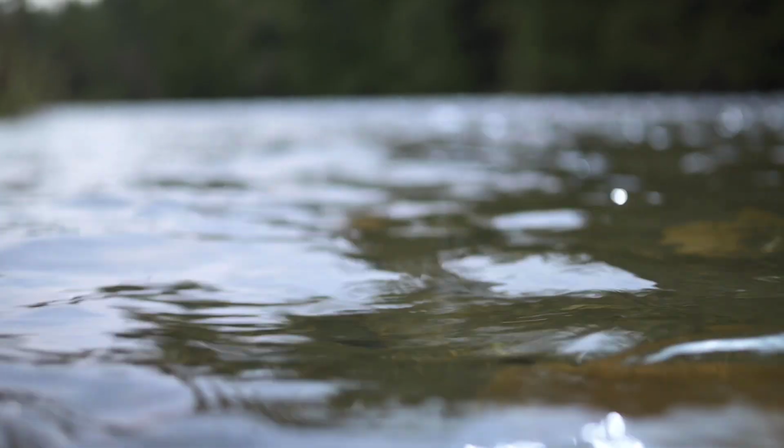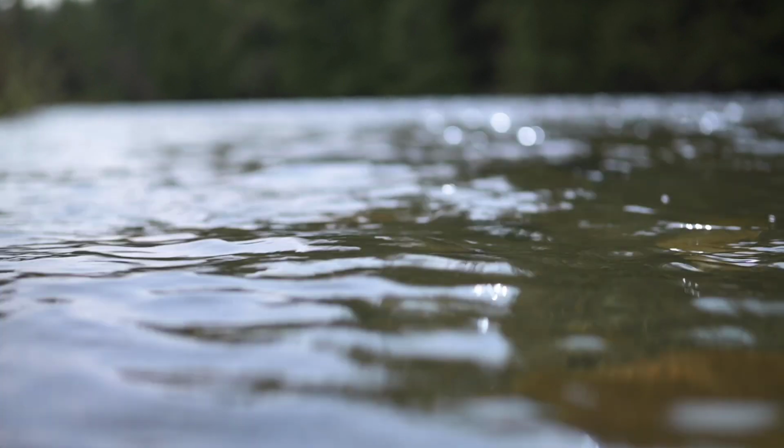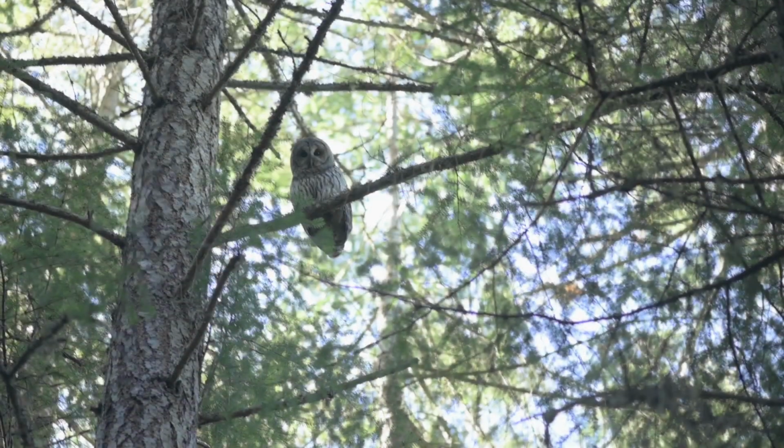Preserving this habitat-rich, biodiverse, natural area so close to Parksville and so close to the Englishman River, which borders a significant part of it, would be really valuable for the community, for the native plants that are here on site, and for the wildlife. My name is Lynn Brooks.